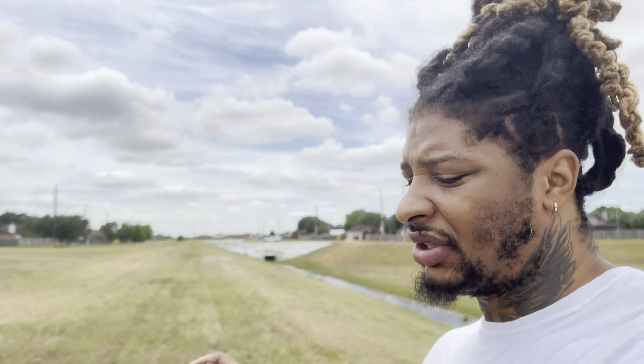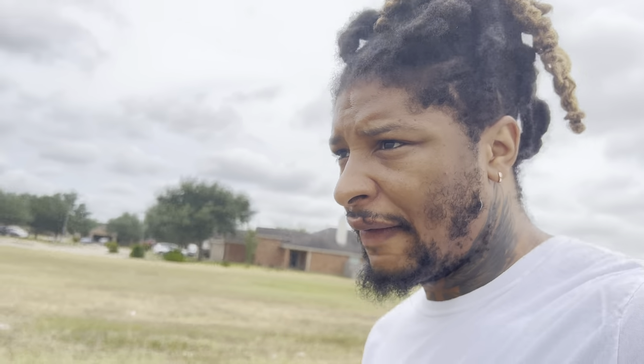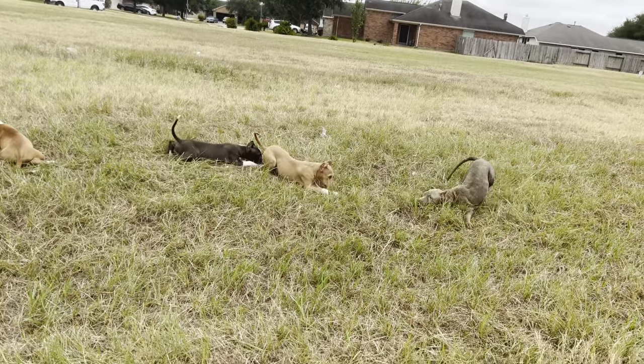I know a lot of y'all are looking for dogs that are going to protect the yard and protect you. Bro, these are the type of dogs that you want. These are XLs. It's not no bow-legged shit. Nah, this is the shit, man. I'm telling you.